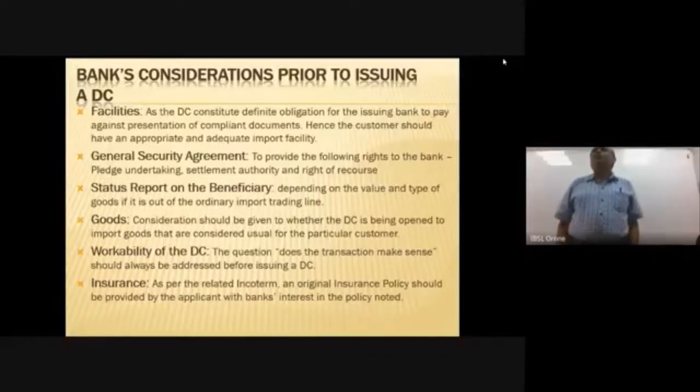I have seen some LCs where the payment will be subject to a certificate from some government authority. So until you get that certificate, you can't do the payment, even a sight one. So it doesn't make sense, right? The entire forcefulness of the LC has gone.